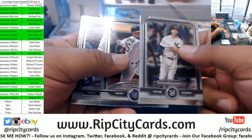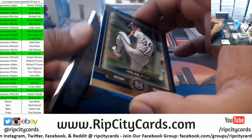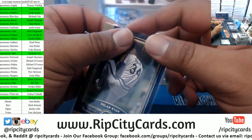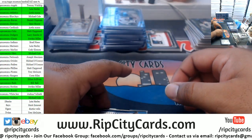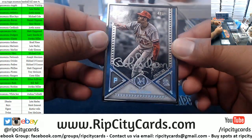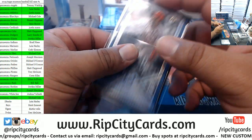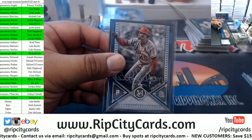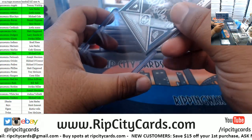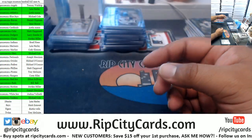Alright, we got a Stanton Yankees, Chapman A's, Rizzo Cubs, /150, Nolan Ryan Astros. So we have a silver frame, numbered 4/5, on-card silver autograph for the Cardinals, Bob Gibson. That's nice. There you go, Cardinals, 4/5 mojo for you. Decent.